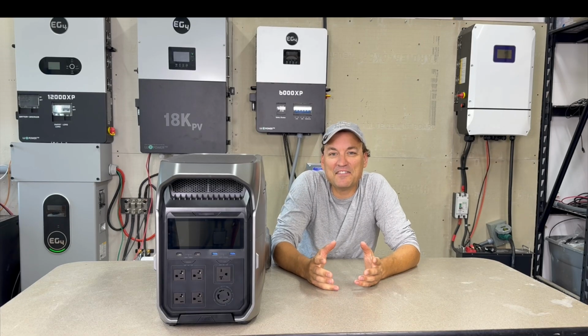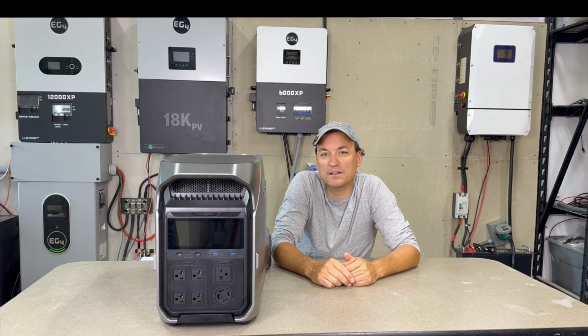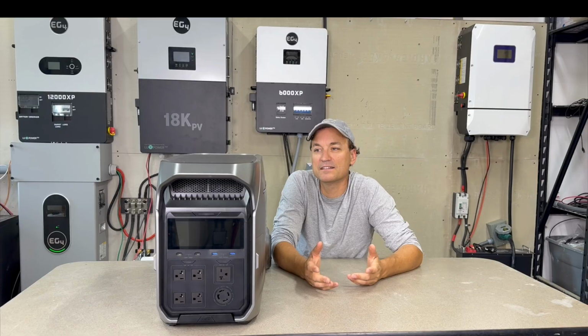So let's take a look at the outside of the unit all the way around it, and then we'll do some testing. I want to see if it can run some standard loads, which I'm pretty confident it can. But I'll also put it all the way up to that 4000 watts, see how well it runs.